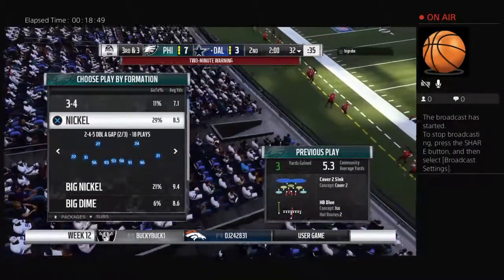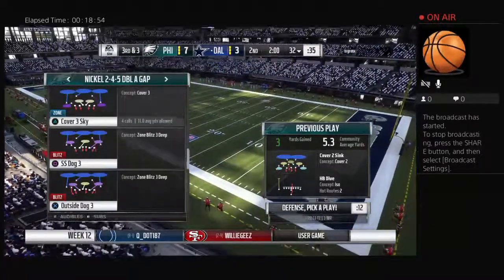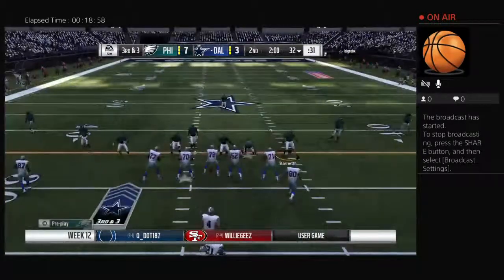Two minutes to go here in the first half. We're back to Arlington right after this timeout. And on 3rd down, a nickel formation here defensively.